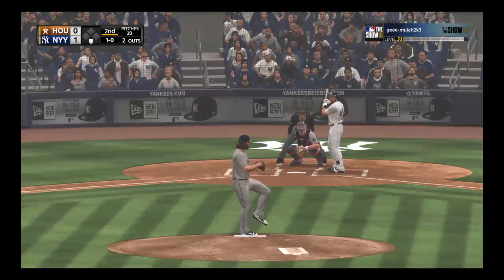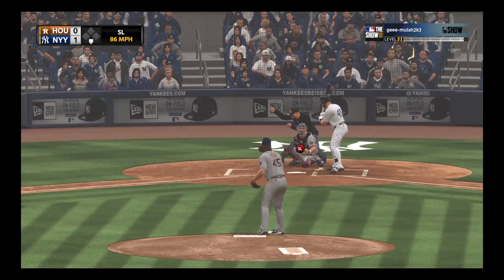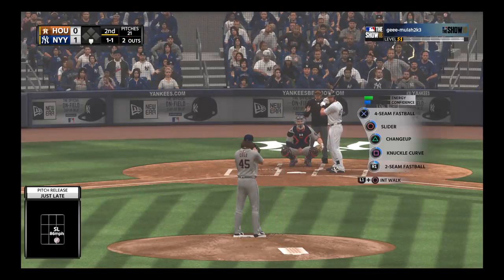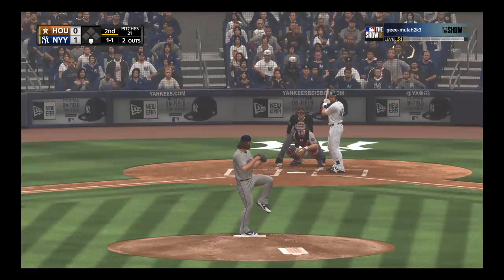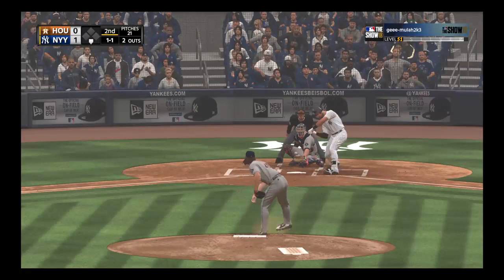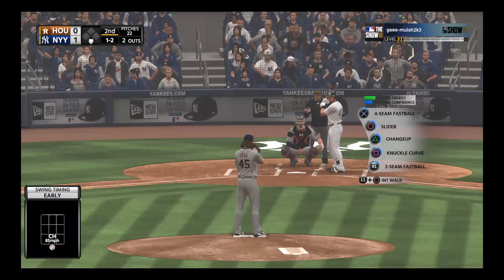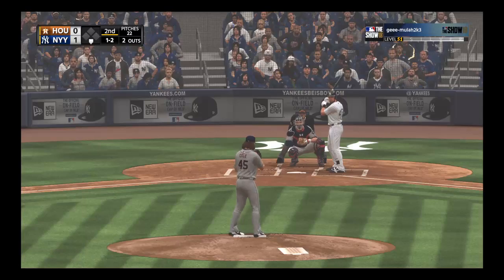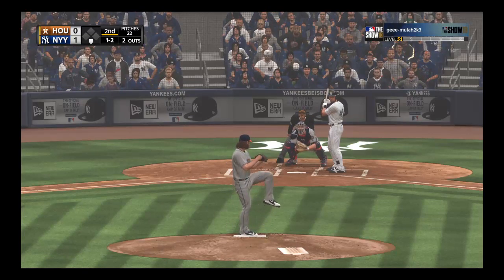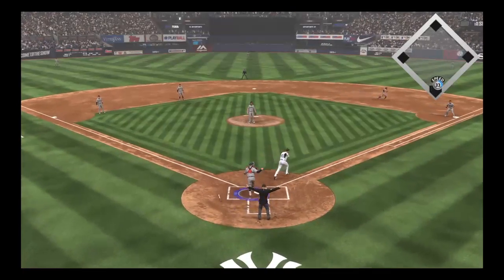Cole gets the sign. Here's the 1-0. Takes a look at a slider that catches the inside corner. Changeup gets him out in front for strike 2. Well, they got to him in the first inning, which is huge, but he looks a lot more settled into this ball game right now. He's not the kind of pitcher you want to let get into a groove out there. Breaking ball, and he gets the inning.